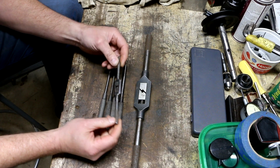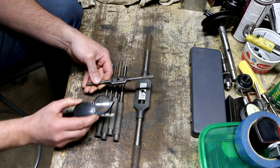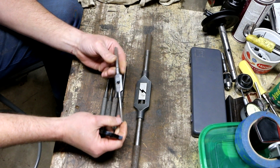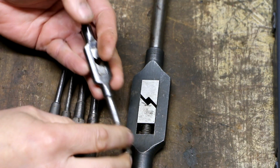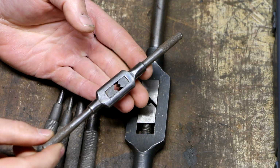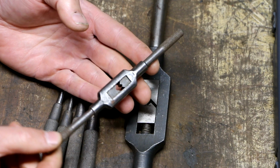I got this tap wrench, which looks like a Starrett. This one also we believed was unmarked, and we're still believing this one is unmarked. Give a little bit of a closer look at this one. It's actually kind of a nice one. I'm not sure what number Starrett this would be very similar to. Actually, I think it's more similar to a small Greenfield.